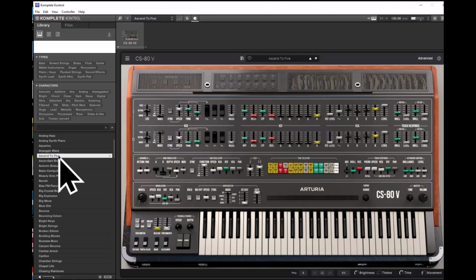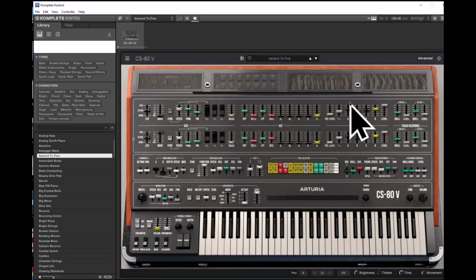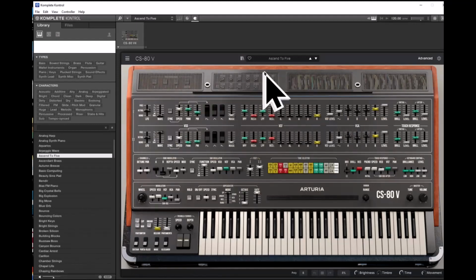I think that's quite nice. Maybe not the sort of sound you would typically associate with the CS-80, but as I said, there are a ton of effects and modulation options and settings here. I'm not going to go into them at the moment. So these obviously make the software version of the CS-80 a lot more powerful and versatile than the original hardware. Oh, let's try one or two more.